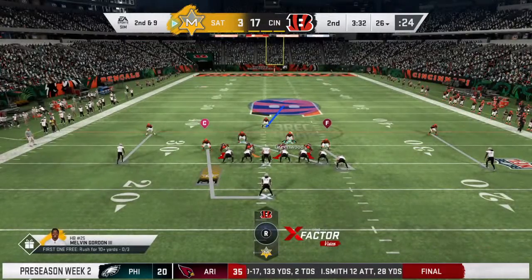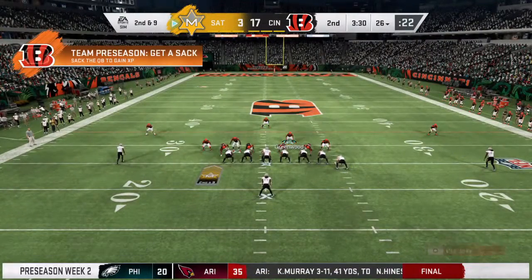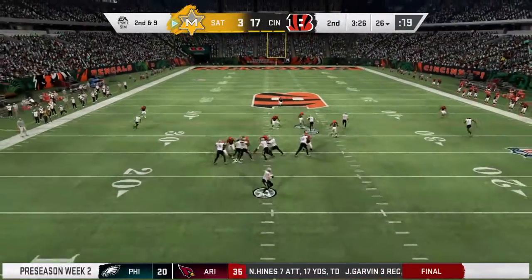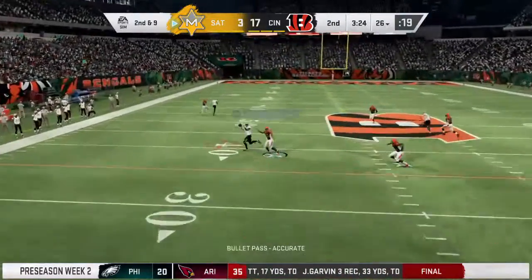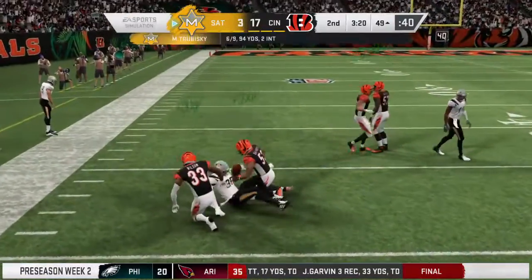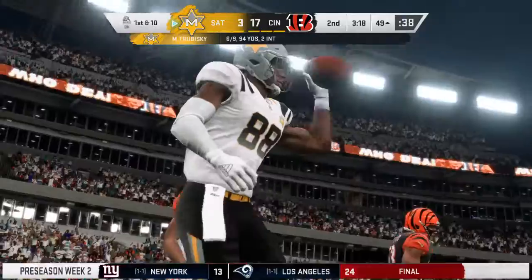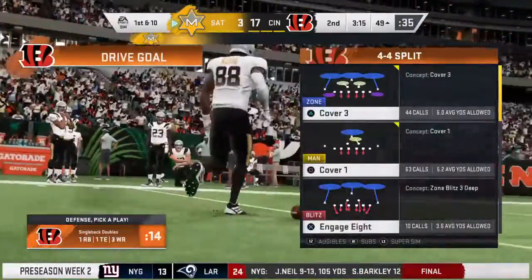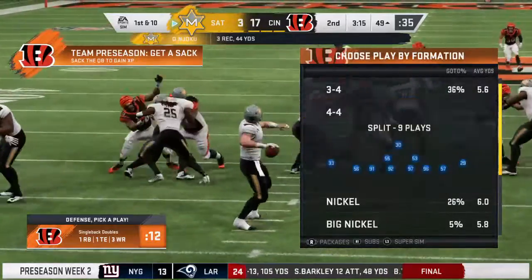Here's 2nd and 9, just a yard on that last run. Mike 55, Mike 55. Throwing here, Trubisky. Got an open man. That's David Njoku, the tight end. And he'll be taken down, but not before they work it across midfield. A first down there on a pickup of 25.